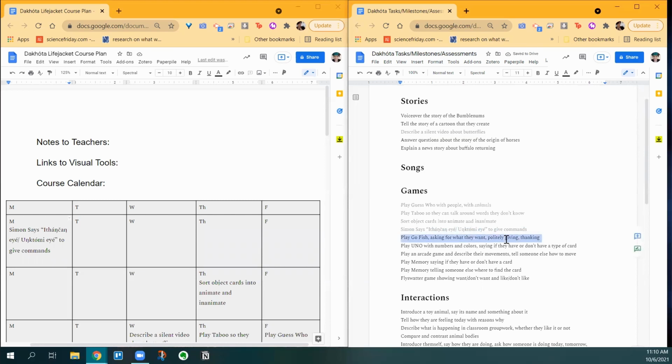Go fish can come fairly early in the course because they only need to know 10 or 20 objects, have, don't have, and the interaction for asking for something and giving it. We'll try that in the middle of the second week.